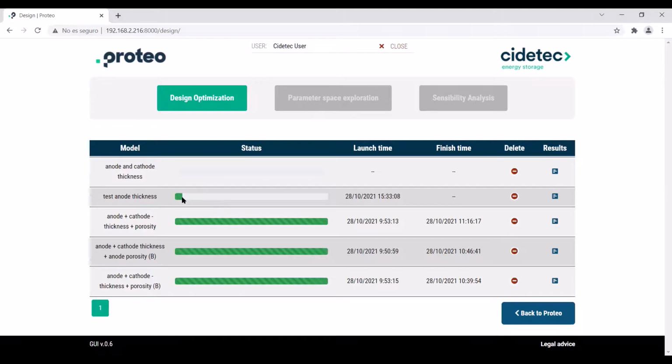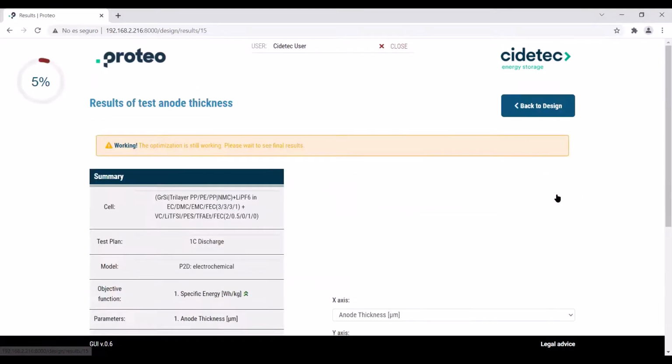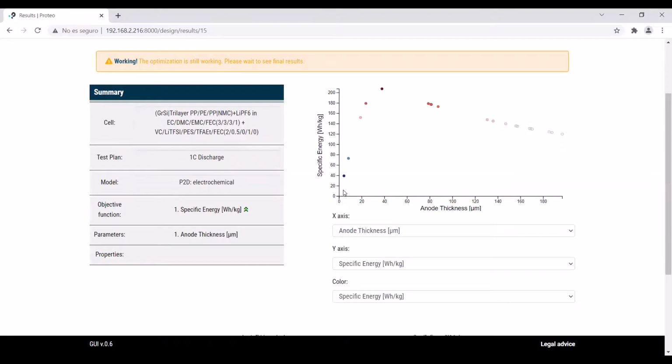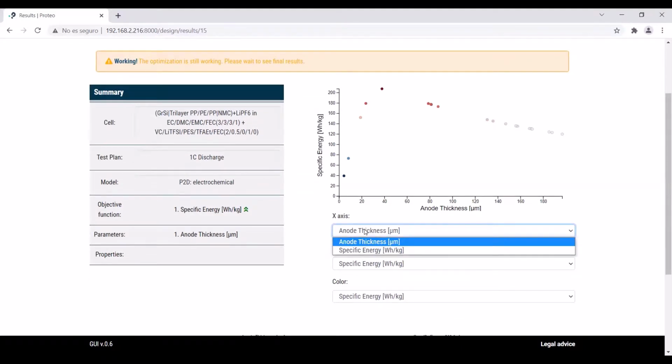So as we can see, the status of the first one has gotten to 5%. This percentage is in relation to the maximum number of iterations. As we can see, the first simulation has been done, and we can barely see the curve of the specific energy through the anode thickness. In this plot, we can select which variables are on the X and the Y axis.